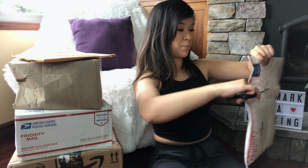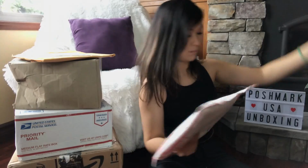So she used a Priority Mail USPS envelope. She wrapped this one in tissue paper, which is really good because it keeps everything clean and protected just in case. And what did I order from her? You guys are gonna laugh at me, but I got more Aurora crop tops.